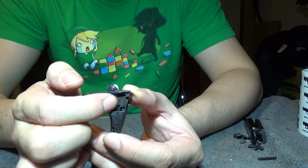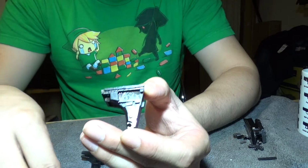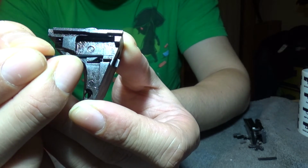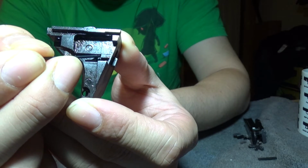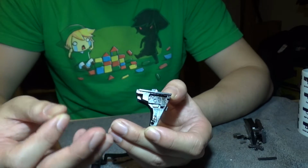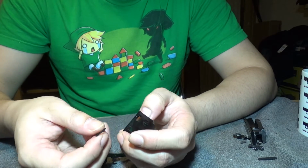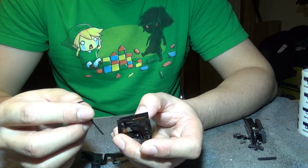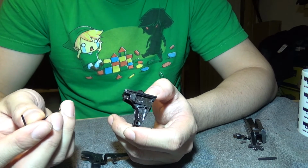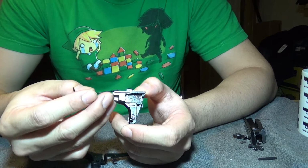If you make that area more of a 90-degree angle, so basically you file this area to be a little bit straighter, a little bit more 90-degree, that will make your trigger disconnect slightly softer. So this is a very unpopular way to modify your Tokyo Marui Glock.